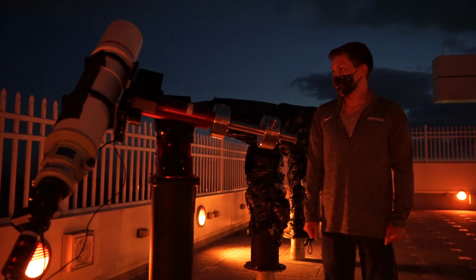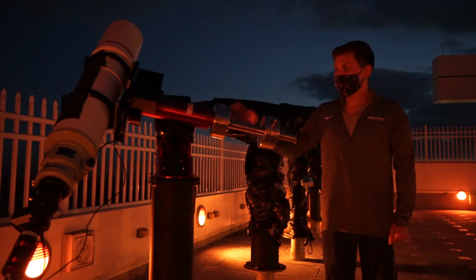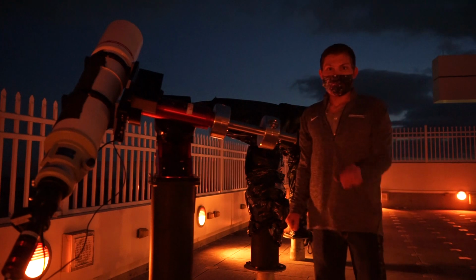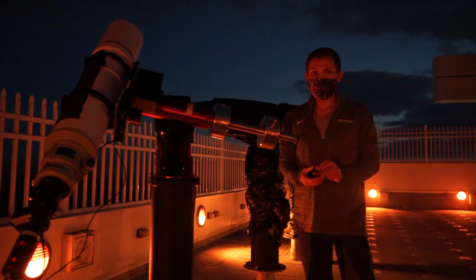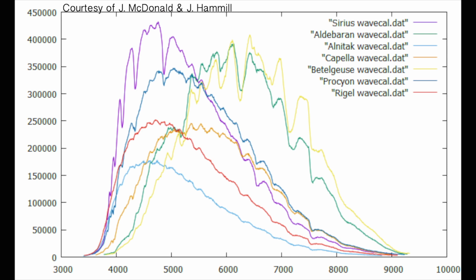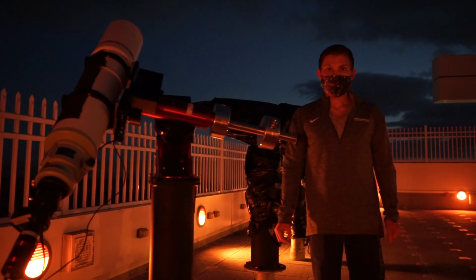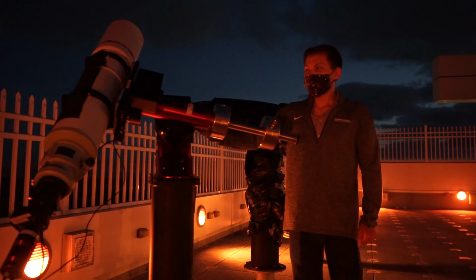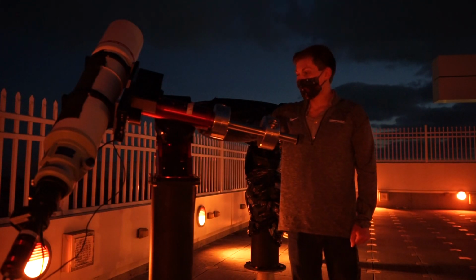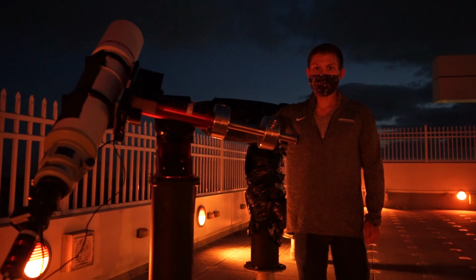Some of my favorite experiences with these: we use the star analyzer, this little star analyzer here, and we took spectra of different stars of all 7 spectral types. And my partner and I got a very nice picture of the Rosette Nebula, which includes about 30 minutes of exposure in H-alpha filters.